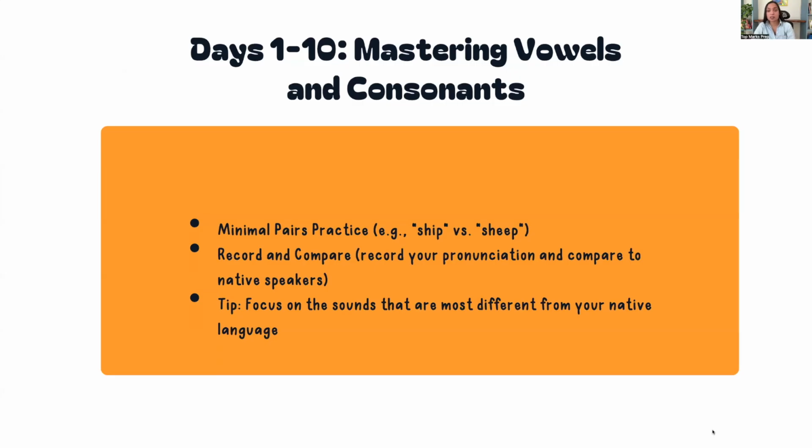Our first exercise is minimal pairs practice. Now, what are minimal pairs? Simply put, they are words that differ by just one sound. For example, bit versus beat. These small changes in sound can change the whole meaning of a word. To practice, find a list of minimal pairs, say each word out loud, and focus on how the sounds differ. An extra tip, record yourself while you do this. Then compare your recording with a native speaker's pronunciation. It's a great way to identify areas where you can improve.